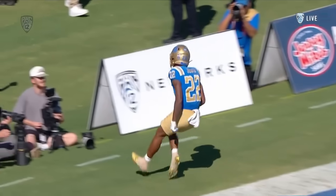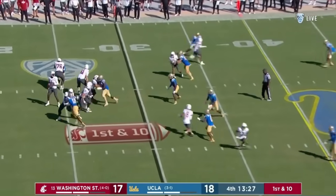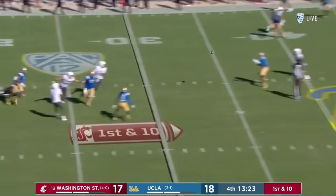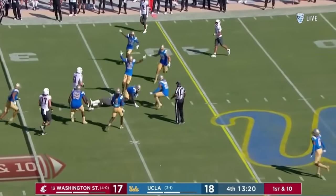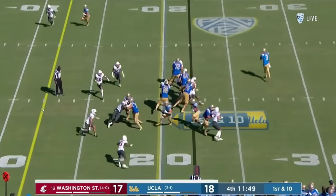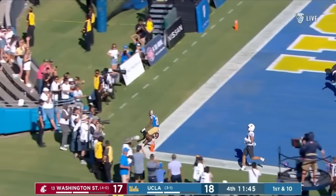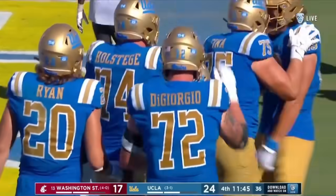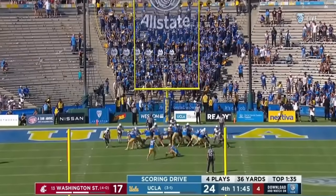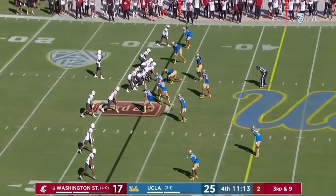Two kick out. And Jones, the hybrid. And Ward staying in the pocket. Staying in the pocket, and it's picked. And there's the same play that got him a touchdown, and Keegan Jones does it again. There you go. What a great job.